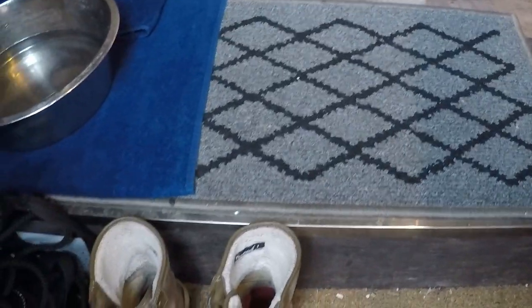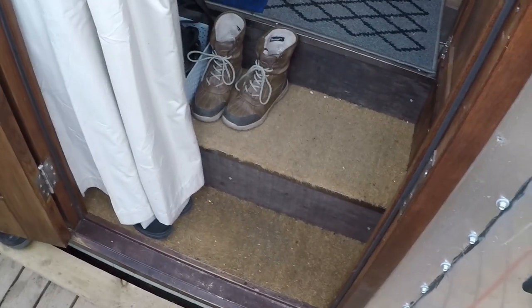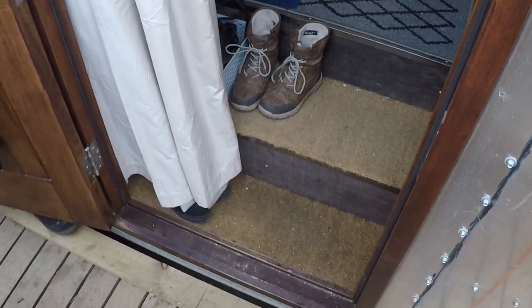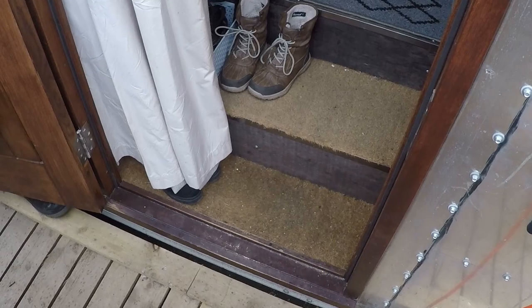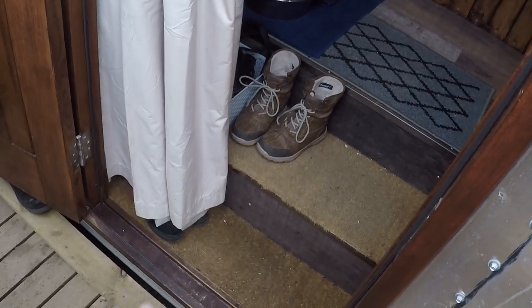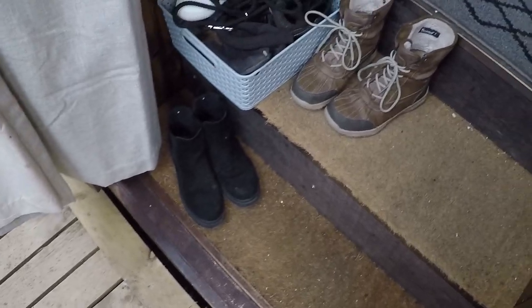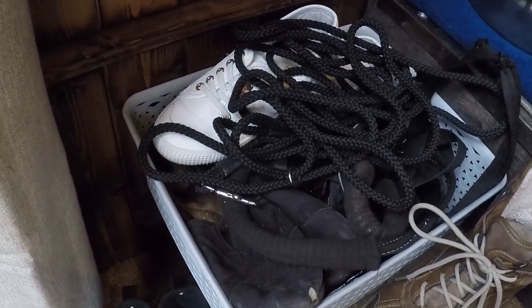Right, now for the cool bit. So this used to be a disabled lift, so this is all seam welded steel box section underneath, so that is all fully insulated with Celotex. Rather than creating a higher floor level like the other yellow live bus that's on YouTube, I decided I wanted that entrance in, because obviously now we've got space for shoes, boots and the dog stuff.